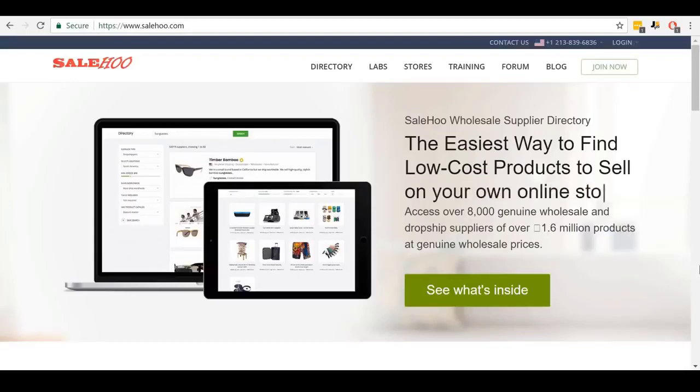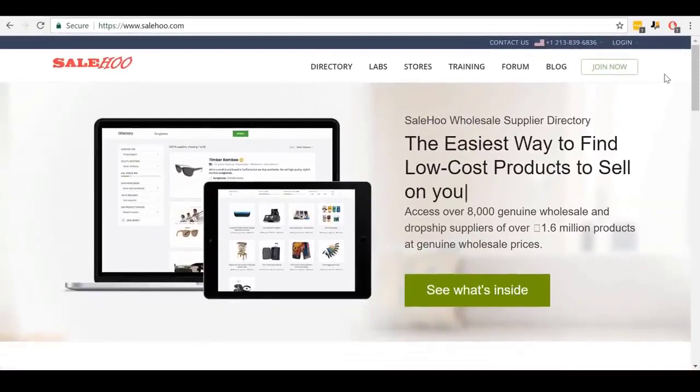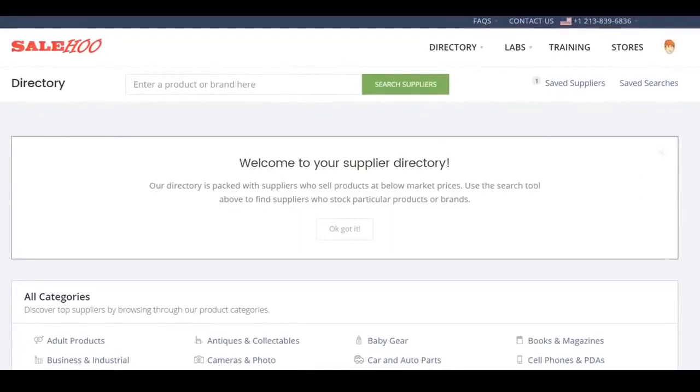Now, to get started with it, you'll need to come here and click Login to sign into your account. If you don't have an account, then you can click the Join Now button to get a SaleHoo subscription. I've already logged into my subscription, so I'm just going to switch screens and go into my account now. So this here is the SaleHoo Supplier Catalog dashboard.